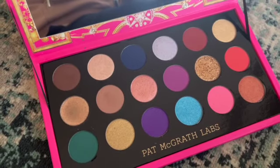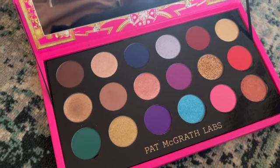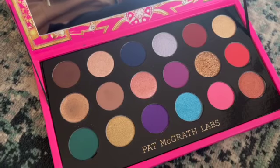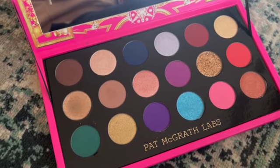I think it's a beautiful palette if you like color, if you like bold colors, if you want to see how the Pat McGrath formula performs with these bolder colors, but don't want to go into the motherships because you feel like they don't have enough color, then maybe this one could be for you.